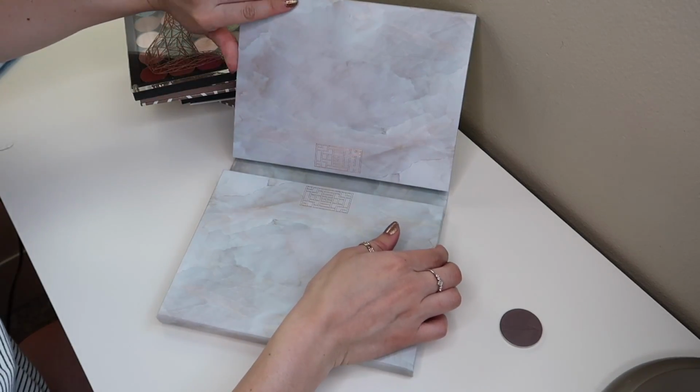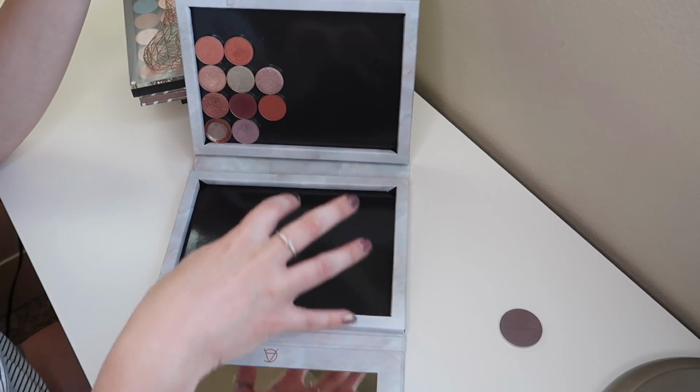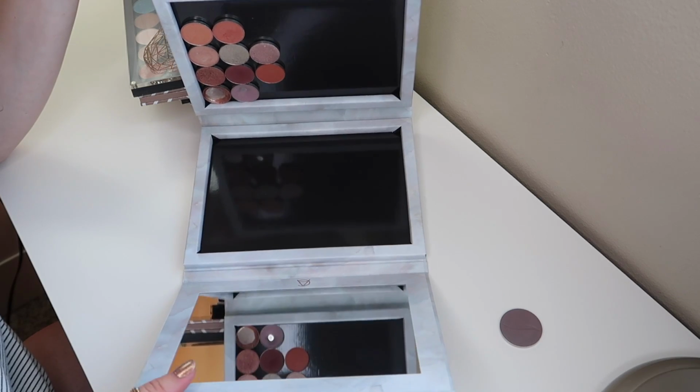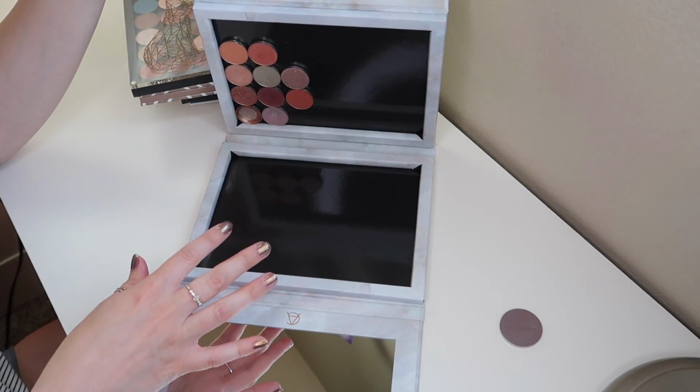But if you open it up, oh, I do have shadows in here. Would you look at that? It does have 2 different sections to put eyeshadows, and then also over here we have a mirror, and this side up here is blank. So there's a lot of different things we can do with this one.